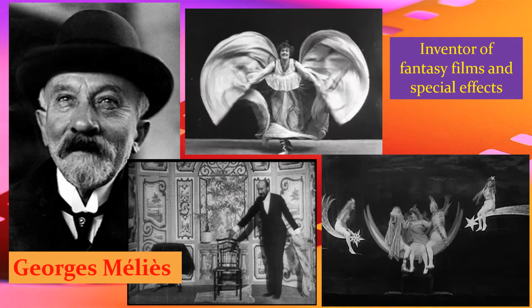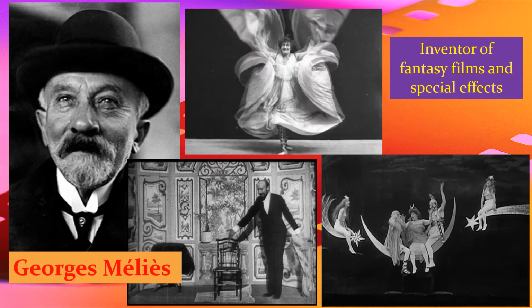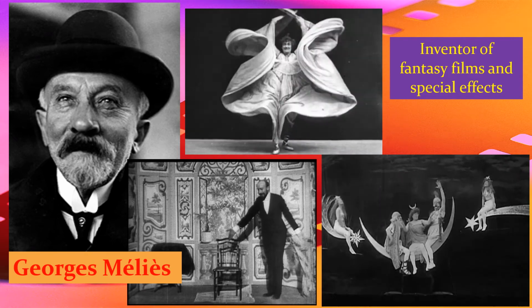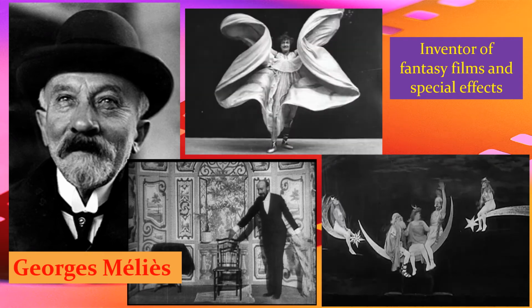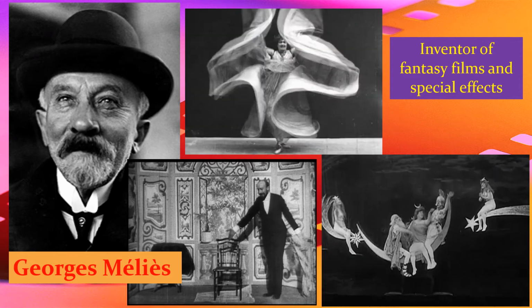Another Frenchman who is very important in the development of films was named Georges Méliès. And Méliès invented the idea of fantasy films, of fiction films. You know, the Lumières were making all these kind of documentaries, just filming nature and people. But Méliès decided to make fictional films, fantasy films. And he also invented many, many special effects that were created by the camera.